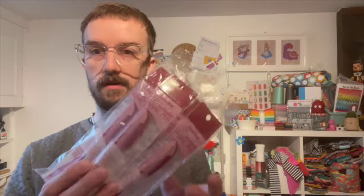The other thing as well, I'm not sure if I'm going to be adding these to the website or not. These are the Sew Line Air Erase pens.